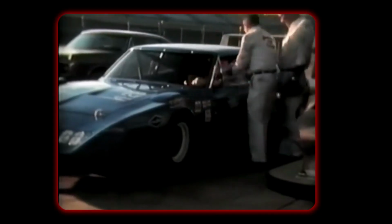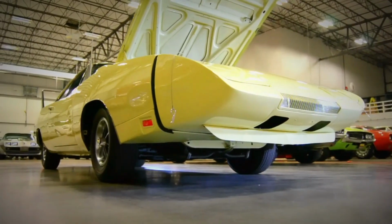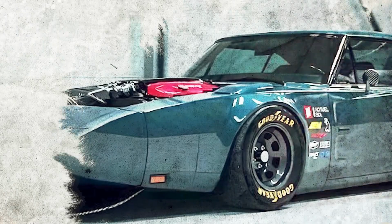That effectively banned them from competition, making the Daytona even more of a collector's item.